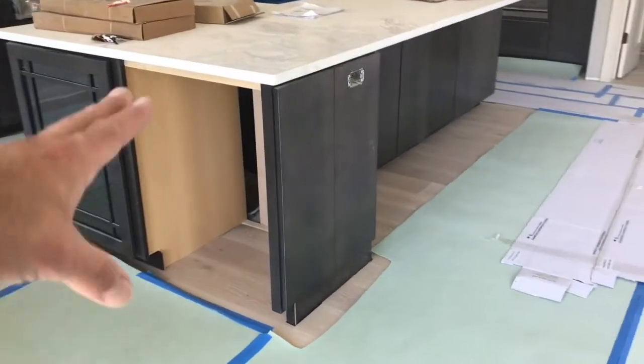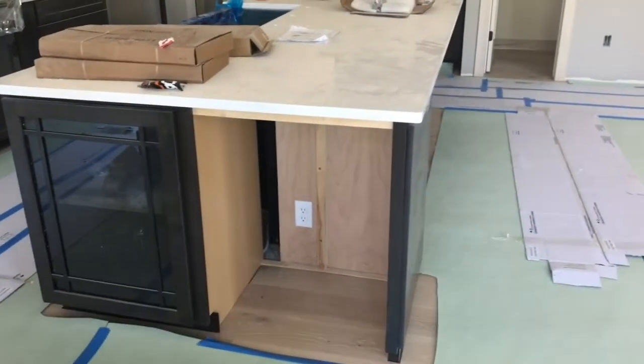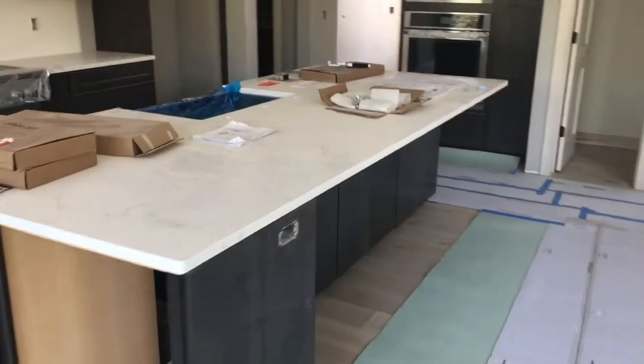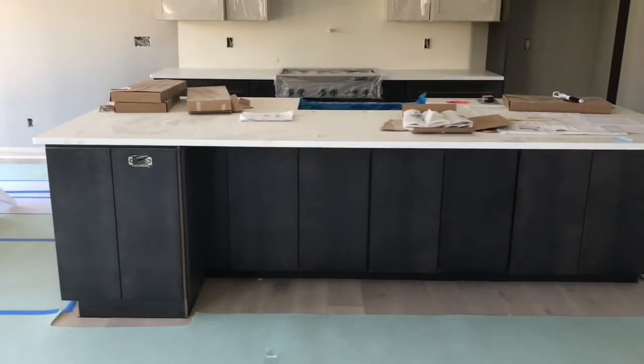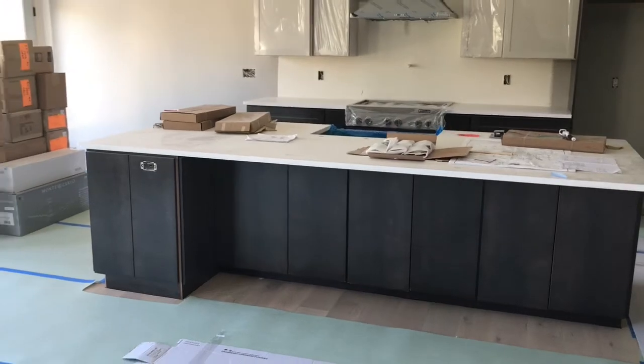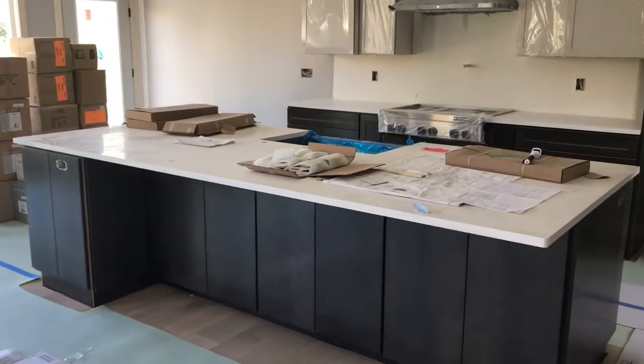So here is going to be a wine fridge. You can put your fancy glasses here and you've got yourself a little mini bar there. This island is plenty big. That would be another trending thing, is the big island. This island is approximately 11 feet long by 4 or 5 feet wide.